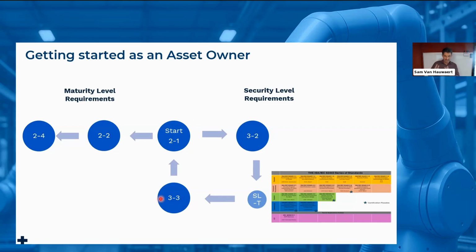I think today we still have that right side of the column, security level requirements. They will always remain important. But we also have to start looking at maturity. I briefly explained how the 2-2 looks at maturity levels. The 2-4, which is the requirements for service providers, is completely based on maturity level. So I don't believe we can actually define what we need from our suppliers if we don't define what we want to have ourselves. What bar do we have for ourselves?